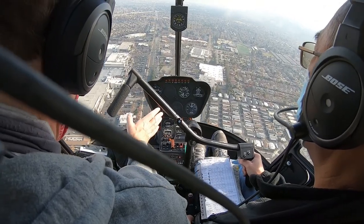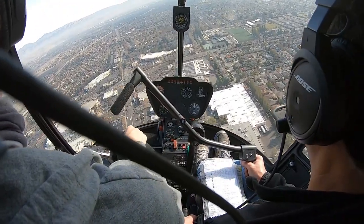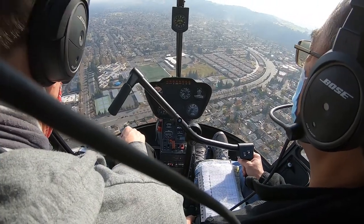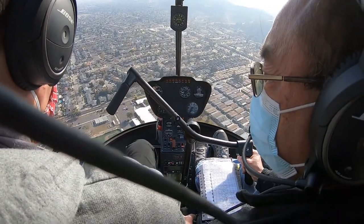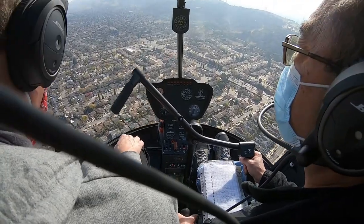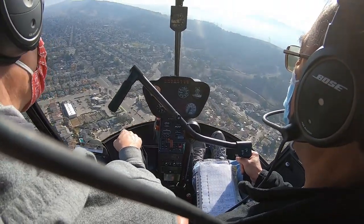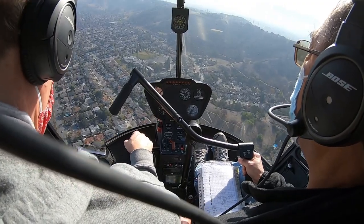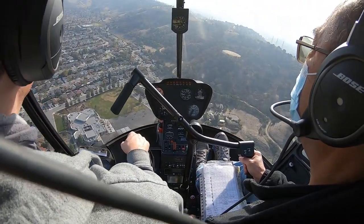Okay, we have to turn a little bit to the right to avoid this extended class Delta airspace. Just go up along the hill then. Yeah. Where's the edge of the Delta? Oh, I see. Along the hill, I guess. Yeah. You can almost start to turn left already. Yeah, you're clear. Now we can turn to the left.